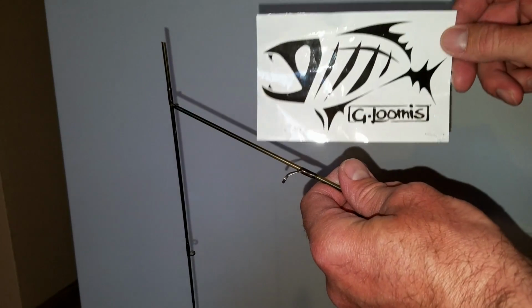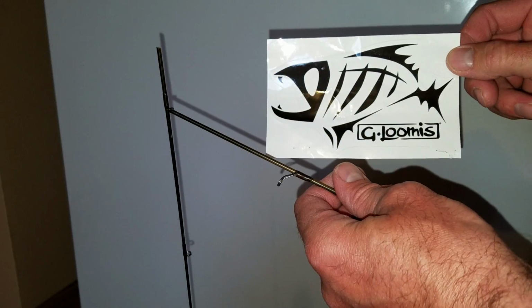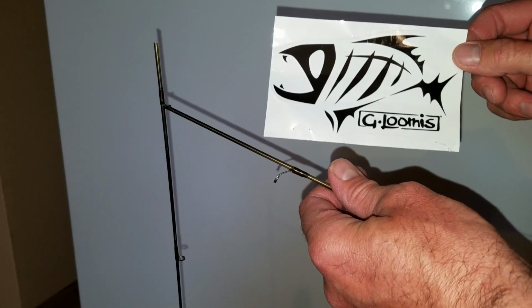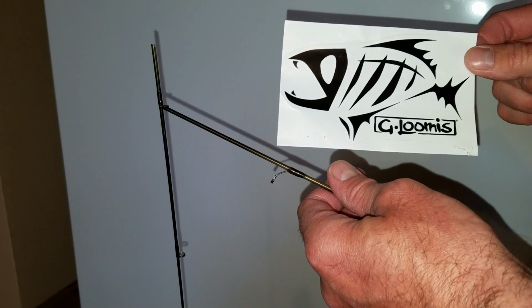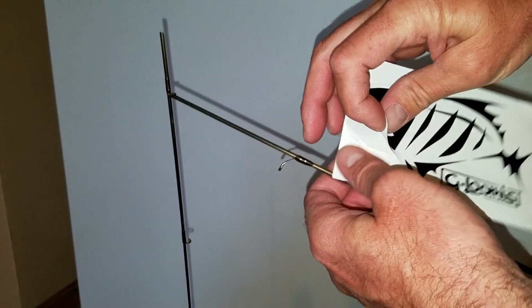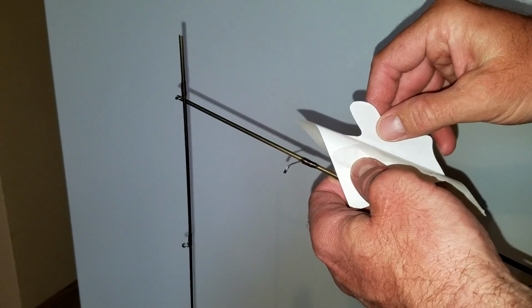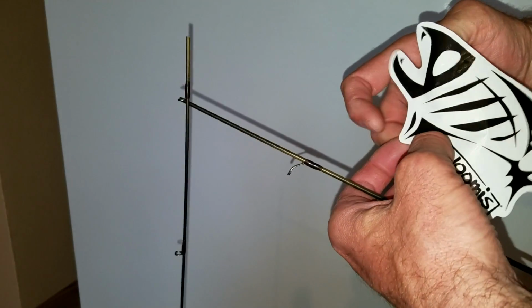But then they send me this sticker like I'm going to put this on my boat or something and advertise for them afterwards. And I thought to myself, well, that's silly. They couldn't possibly expect that. That doesn't make any sense. So then I'm like, well, maybe it's a repair kit for the rod. I thought to myself, that must be what it is. Maybe this is what they wanted me to do with it.